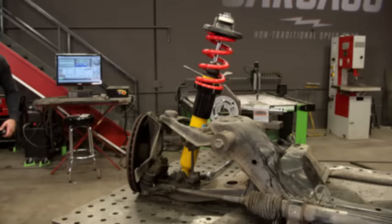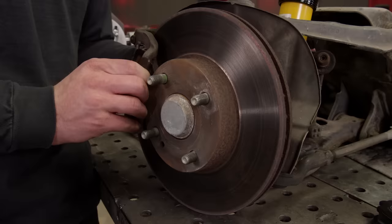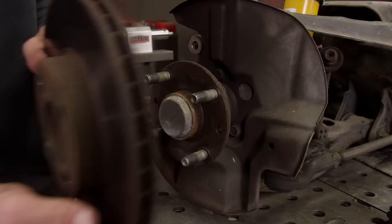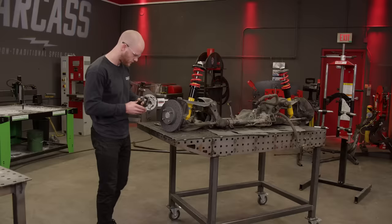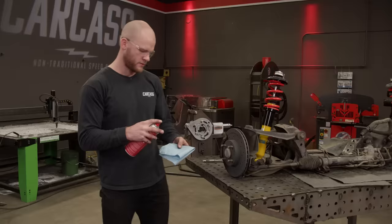To finish this thing off, we're going with a pad and rotor combo by Hawk Performance. These are gonna deal with the heat quite a bit better in a track scenario, and it's just gonna help us stop faster. Alright, and then last thing, just gonna clean the surface real quick with some brake clean.